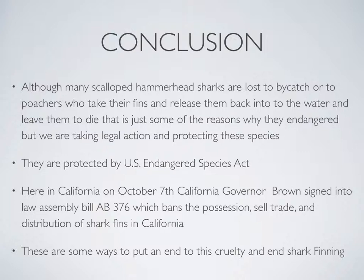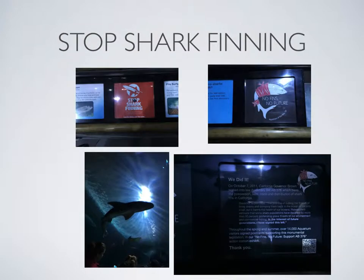They are protected by the U.S. Endangered Species Act. Here in California, on October 7th, California Governor Brown signed into law Assembly Bill AB 376, which bans the possession, sale, trade, and distribution of shark fins in California. These are some of the ways to put an end to the cruelty and end shark finning. We have to put a stop to shark finning.